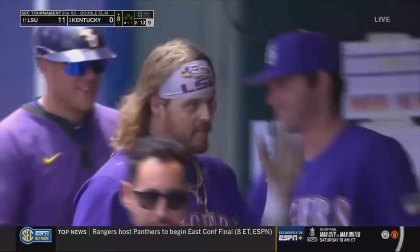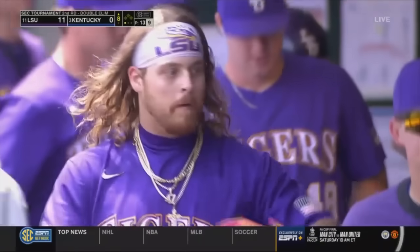That is number 24 for Tommy. Give him 68 runs batted in now.